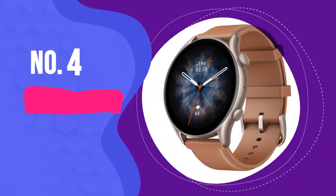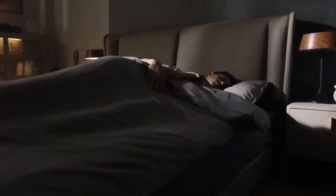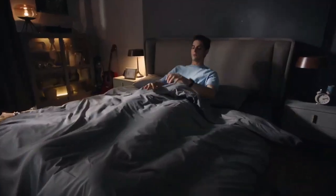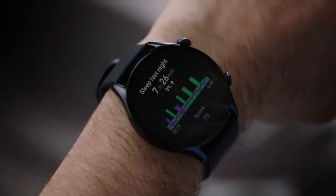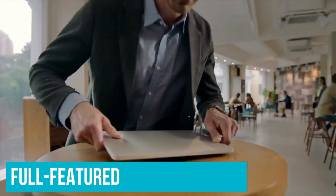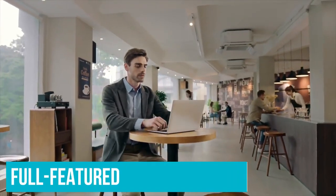Number 4. Amazfit GTR 3 Pro. We often get asked whether you should buy an Amazfit watch, and the answer is yes, especially the large Amazfit GTR 3 Pro. This is easily the brand's best smartwatch yet, and while we wish it was a bit more full-featured for the price, there are ample health and fitness features on board.